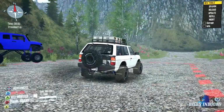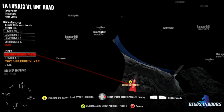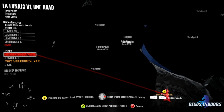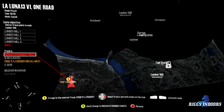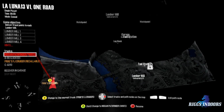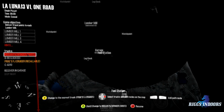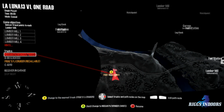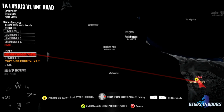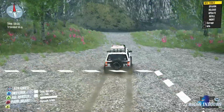So we'll start that motor and take a bit of a better look at the map here. Now apparently this is one road. I mean, that's what it says in the title. I've never been on this map before. What I'm looking at, I don't believe it, but maybe it is. Or maybe you just have a fuel station over here and a lumber mill and another garage. Or is that garage going to be weird and twisted? So I think we'll head over to that watch point over here. That requires taking a left-hand turn.